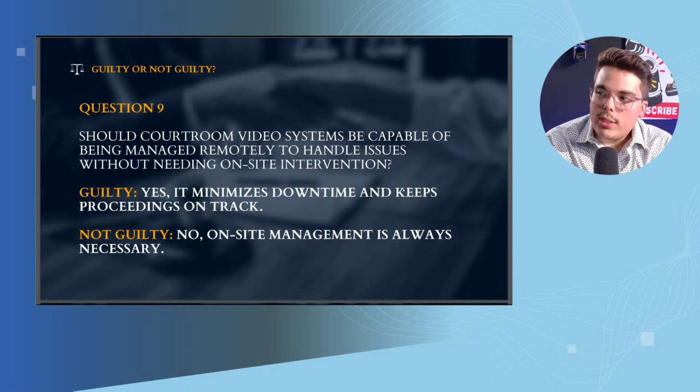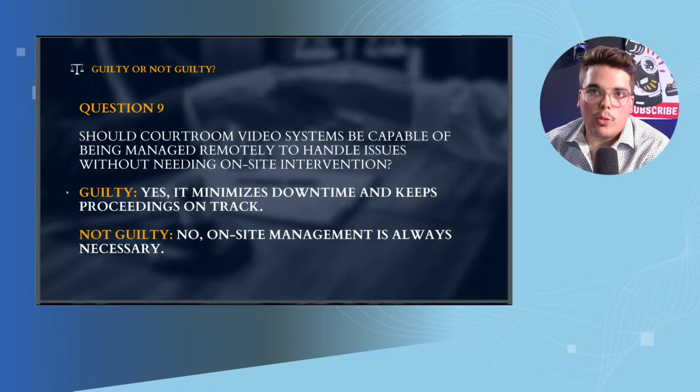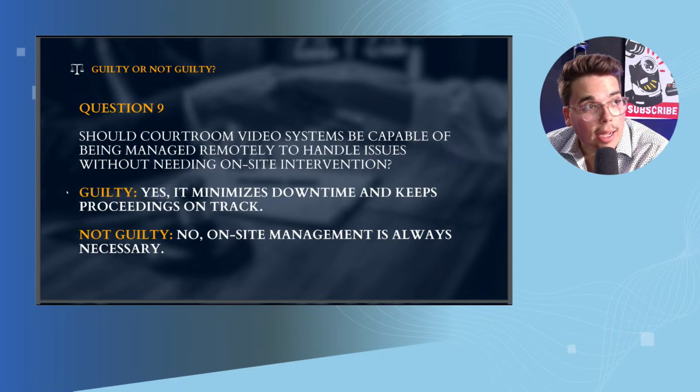Alrighty, question number 9. Should courtroom video systems be capable of being managed remotely to handle issues without needing on-site intervention? Guilty or not guilty, Tess? Absolutely guilty. Why is that? We're going to need to be able to remotely fix things or control things. It's just nice to have, honestly. Yeah. And it gives you backup. Absolutely. Redundancy. Especially when you're managing multiple courtrooms, it's kind of necessary to be able to control things through an online portal or a remote platform like Hive is.